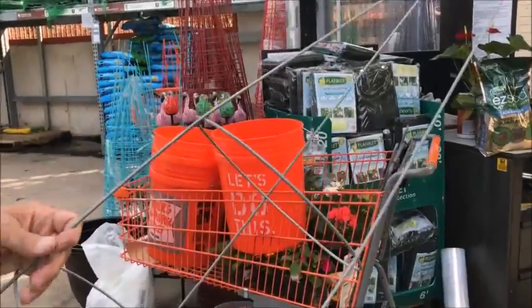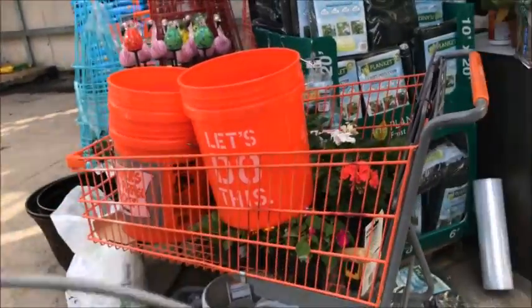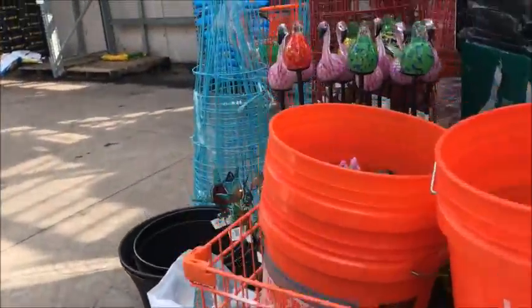They don't have a price for this. I'm gonna find out here like pretty quick. $3. Yeah, because it's just plain. What else do we want to get from here?